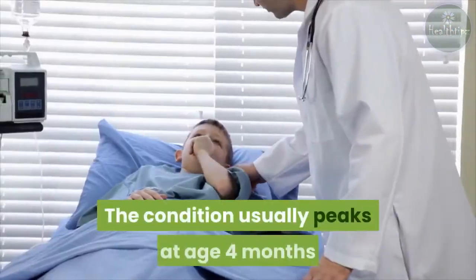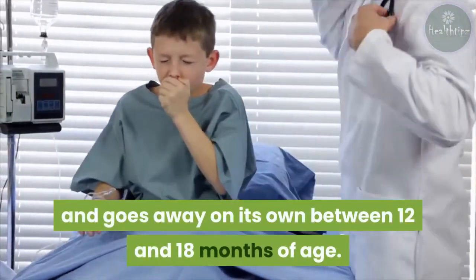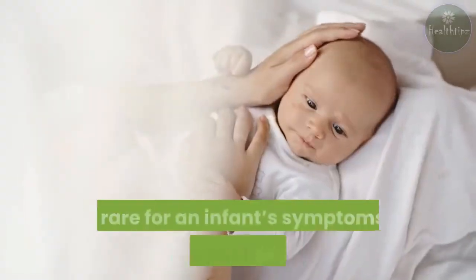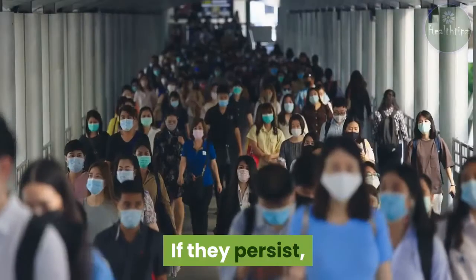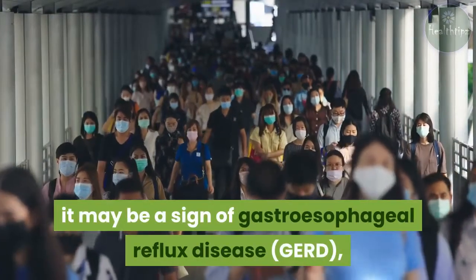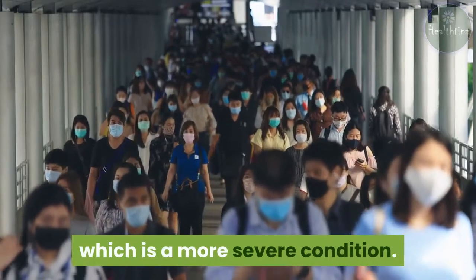The condition usually peaks at age 4 months and goes away on its own between 12 and 18 months of age. It's rare for an infant's symptoms to continue past 24 months. If they persist, it may be a sign of gastroesophageal reflux disease, GERD, which is a more severe condition.